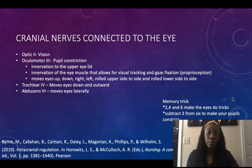There are four cranial nerves that are connected to the eye: the optic, the oculomotor, the trochlear, and the abducens. The optic helps with your vision. It helps you to determine where you are. Your oculomotor helps you with pupil constriction, and it helps you to roll your eyes upwards and downwards. Your trochlear moves your eyes down and outward, and your abducens moves your eyes laterally.